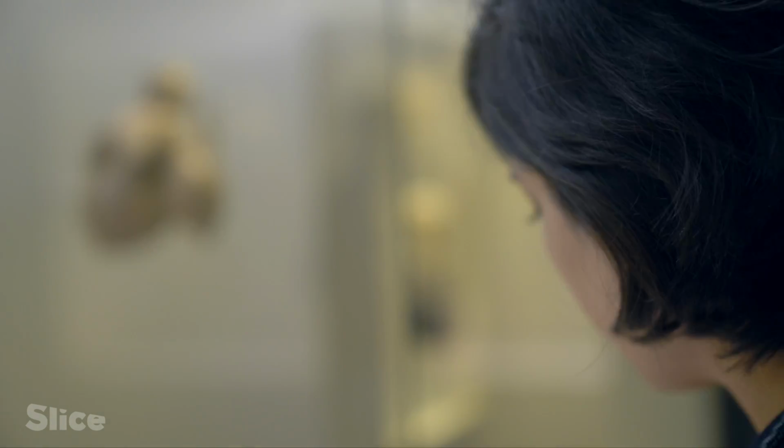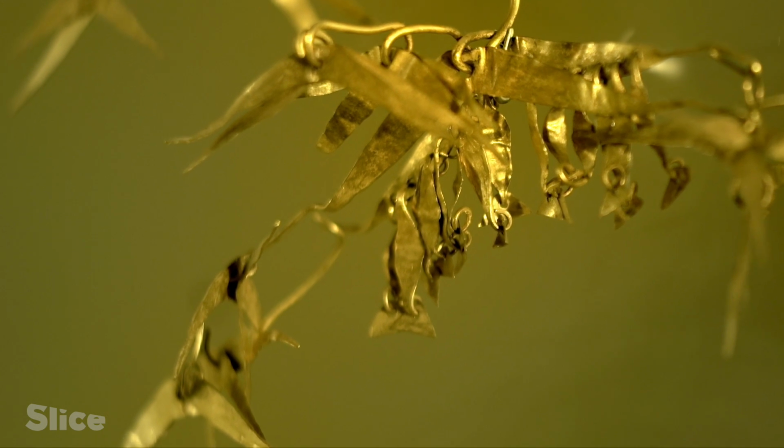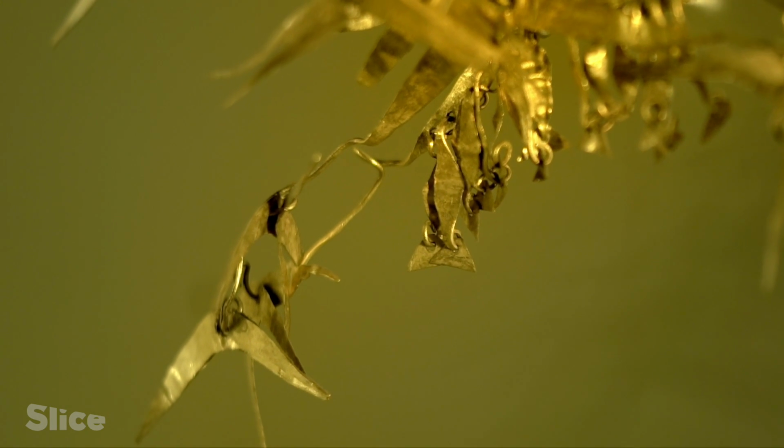Visitors to the museum come here to see the gold, the treasure, but we're also interested in the people behind these pieces. Of course, the people who made these pieces must have made lots of mistakes before managing to make the perfect piece. Let me show you these pieces. They're incredible.